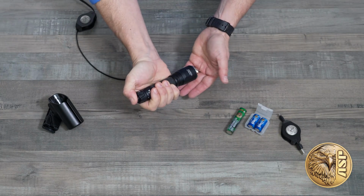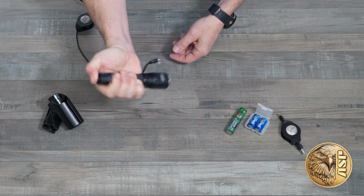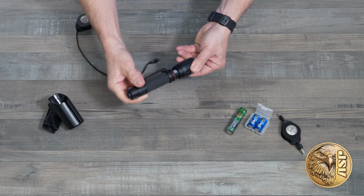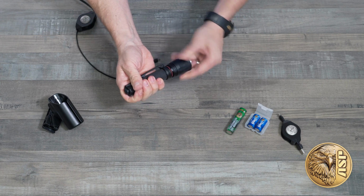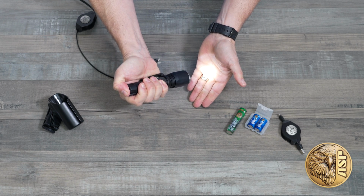But a quick double tap of the tail cap switch accesses a secondary light level that you pre-program. You can set that secondary level to 15 or 300 lumens or to strobe simply by rotating the bezel, pressing the programming button to cycle through the modes, and stopping at the one you want. Turn the bezel back and your secondary mode is locked in until you reprogram it.